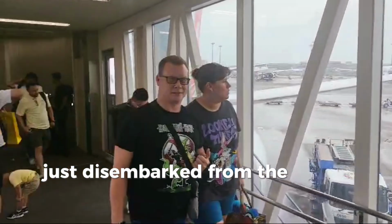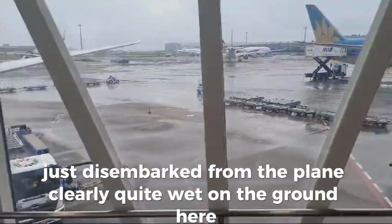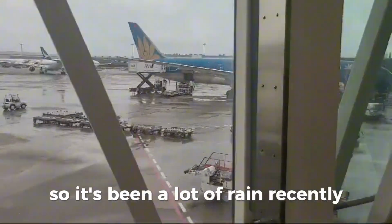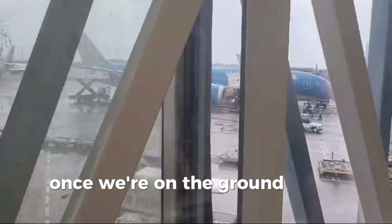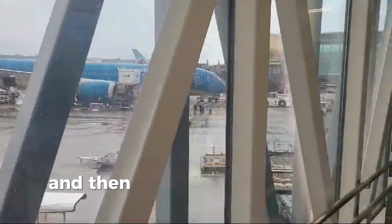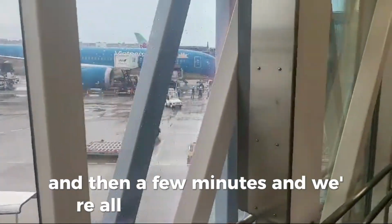Just disembarked from the plane. Clearly quite wet on the ground here. There's obviously been a lot of rain recently. It didn't take very long once we're on the ground until we short taxi and stopped, and then a few minutes and we were all getting off the plane.